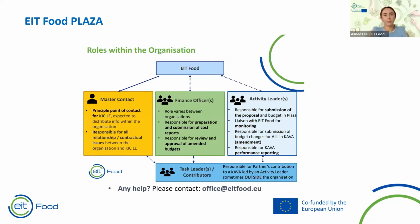Within EIT Food Plaza, you upload your master contact. This is the main contact which EIT Food will contact. We also have a finance and reporting officer, so we can have between 1 or 2 of these. And this is who we contact to discuss things such as reporting and budgets.